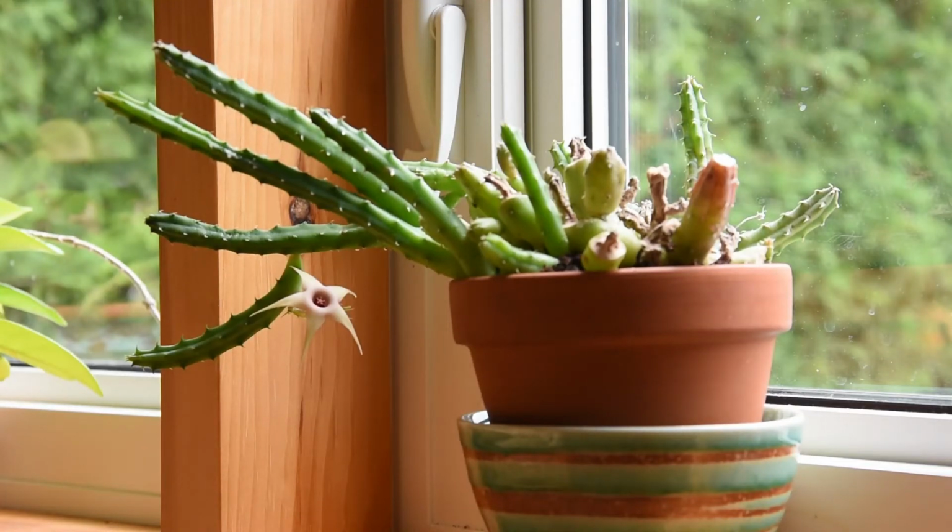Welcome! Today I would like to share with you another plant from my collection of Stapeliads. This one is Huernia procumbens.